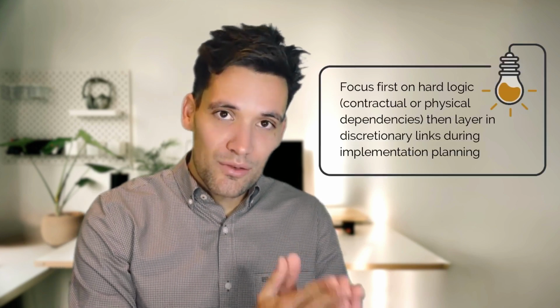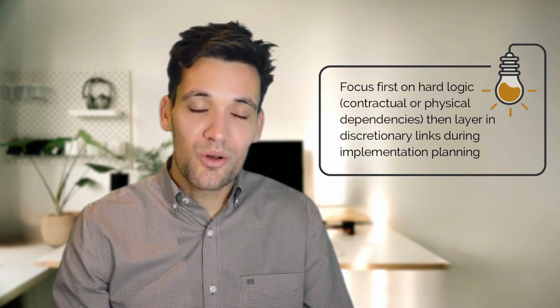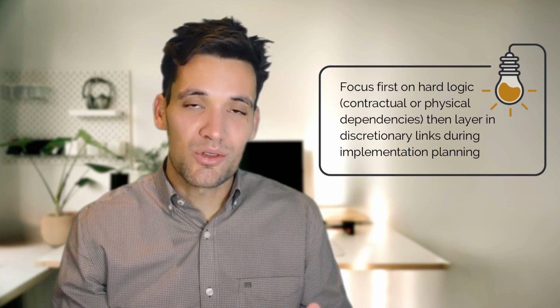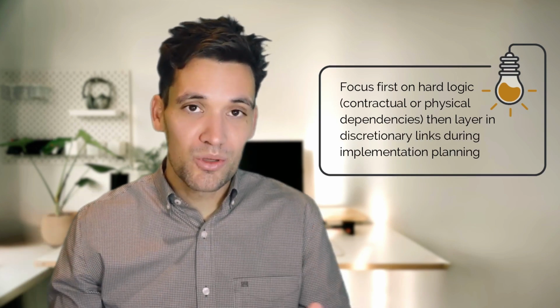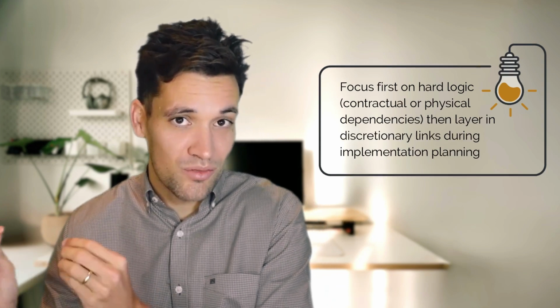So when you're first building your schedule, focus on the hard physical dependencies, the actual construction methodology, what you have to do to build the job, then add in things like resourcing or other issues you want to capture in the schedule, preferences on how to build it, how to optimize for cost. Add this in as a later optimizing stage of building the schedule.